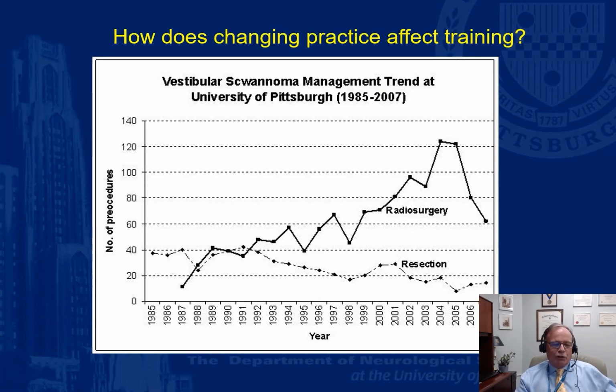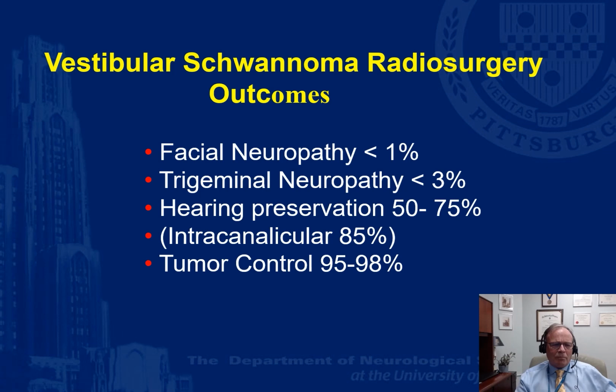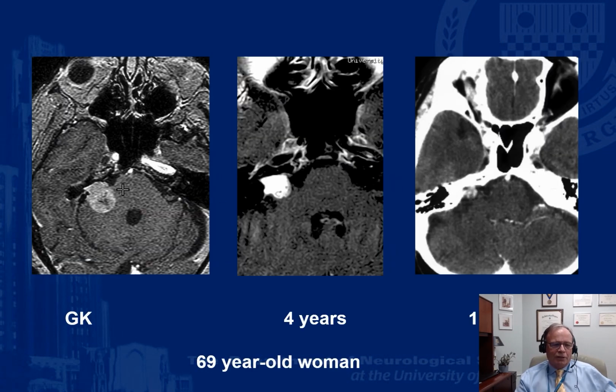And of course, in our earlier experience with this, we found very quickly that this changes what we need to know on how to care for such patients, as we saw that the number of patients undergoing resection significantly decreased as compared to the number of patients undergoing radiosurgery. The goal was to control tumor growth, but also to improve outcomes, including facial neuropathy, the risk of sensory loss in the face, and try to preserve in as many patients as possible hearing at a useful level. And typically, over the course of time, these tumors stop growing or gradually shrink, as confirmed by very long-term follow-up.